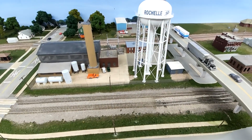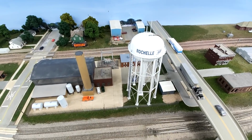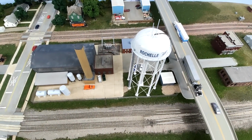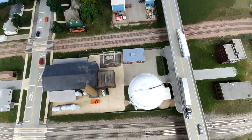The chain link fence is by Gold Metal Products. They do a lot of different kinds of stainless steel and brass etchings. The chain link fence is a stainless steel etching.